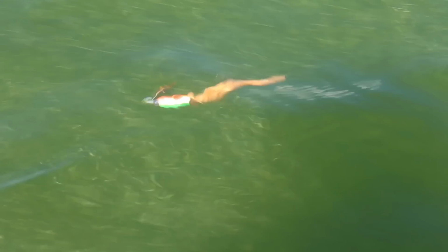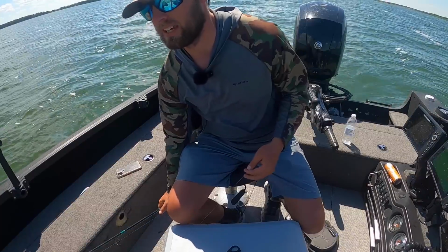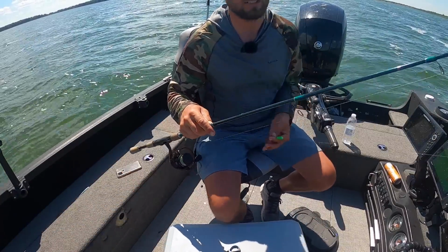And when you put this on a slow death and you cut it in half and you thin out that tail, it has a wicked amount of action when it's rolling and twirling in the water. I mean, it looks identical to the real thing, and it basically never comes off, and you can catch just a mountain of fish on it.